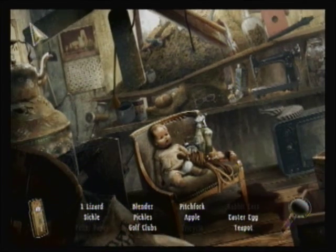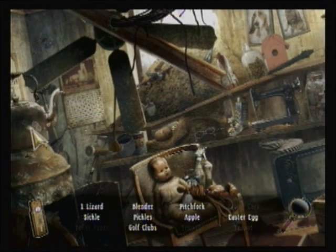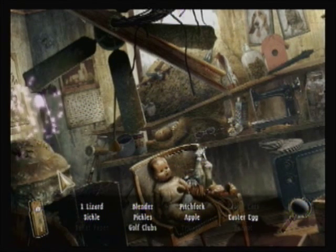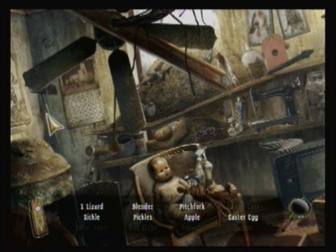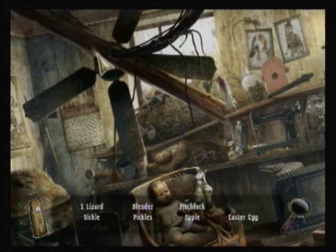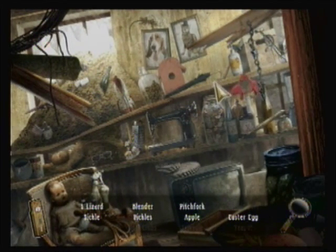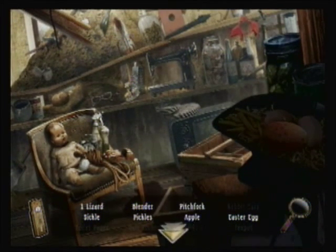Oh, butcher knife. Why can't we pick up the cool stuff? That was the tea kettle. Oh, there's the golf club behind there. Croquet mallet. Looks like a rake. Sickle. Would always be a cool murder weapon. Nothing there.